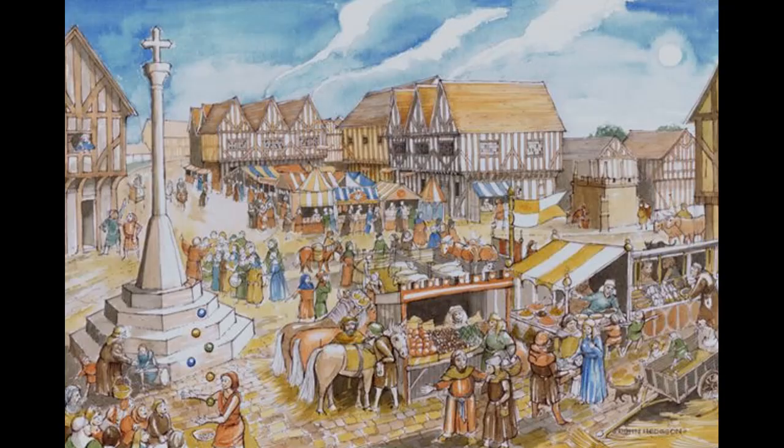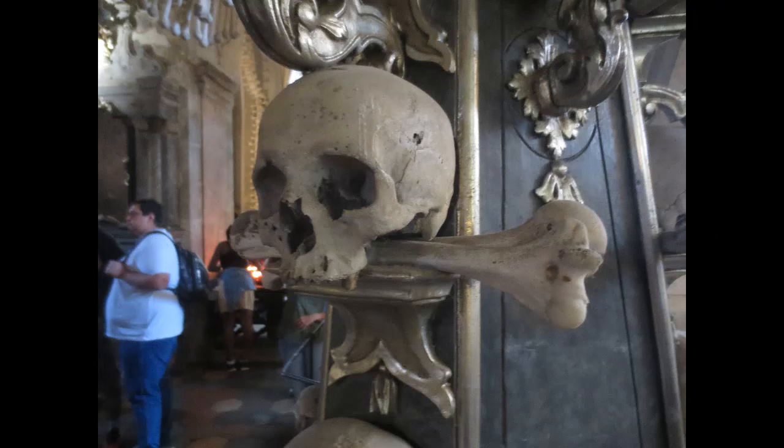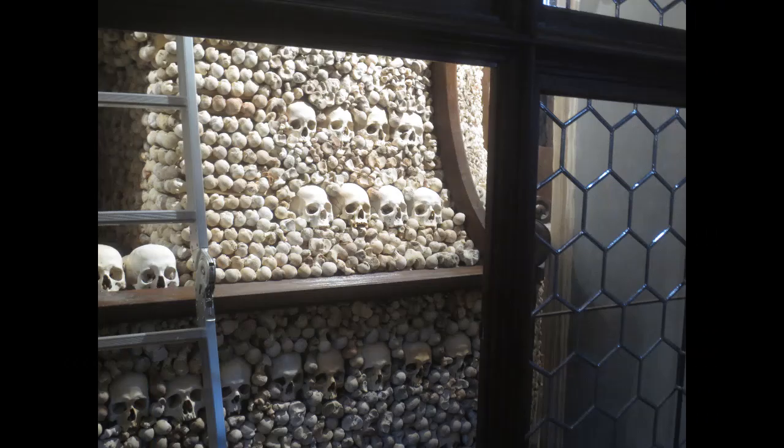But this ossuary is especially enlightening if you're an archaeologist, because here you'll find a cross-section of medieval Bohemian society. Because these bones tell you more than just how many people there are. To a trained eye, they tell you an entire life story. And there are more than 40,000 individuals here, each with their own story to tell.